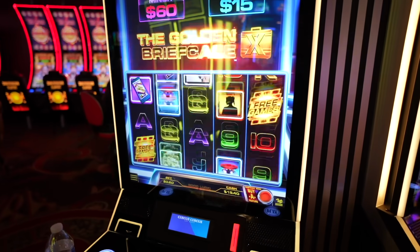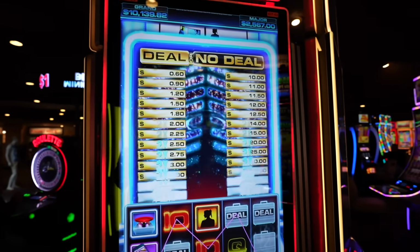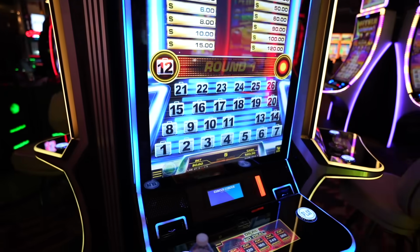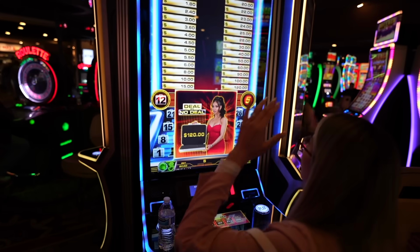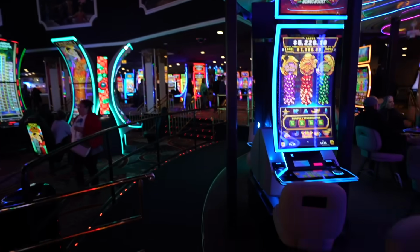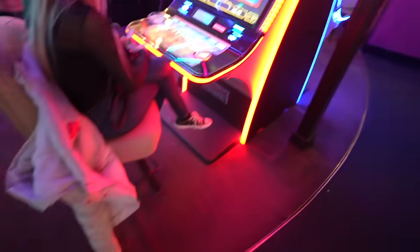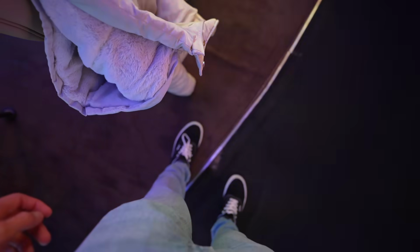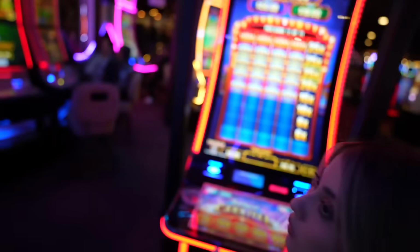Let's test our luck. So we hit the bonus. Oh no, we lost the biggest one already. All right, we're gonna play some slots in this spinning platform. And look, it moves very slowly. So let's check it out.